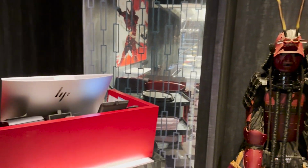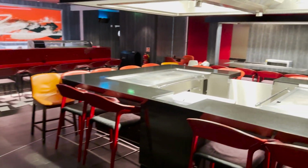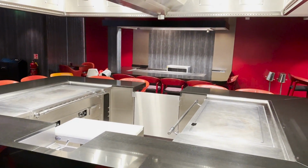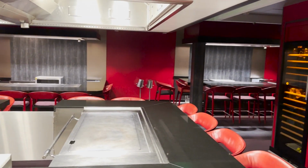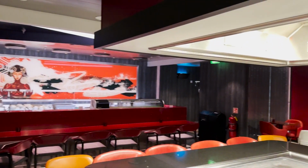So we have our check-in desk here as we enter, the cool samurai outfit there, and then we have the hibachi tables over there. So typical hibachi like you would see at Kobe or Benihana or something like that, and it does wrap around the corner there, and then we have the sushi bar located there in the middle.